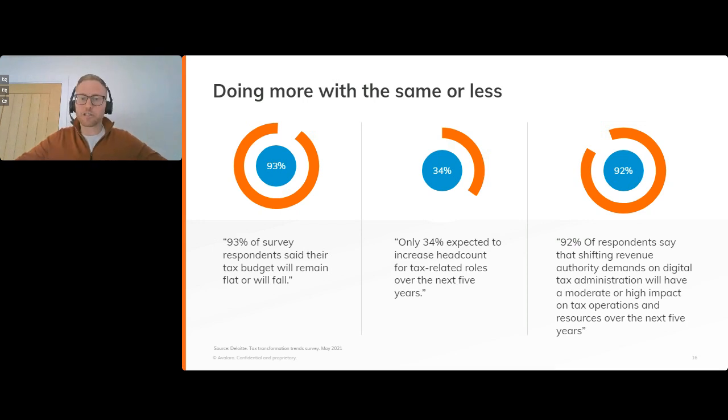your functions within your finance function, because some of the stuff that was traditionally done manually has to be done with technology in certain instances, but there might be a greater need to move to technology with those kind of constricting budgets.